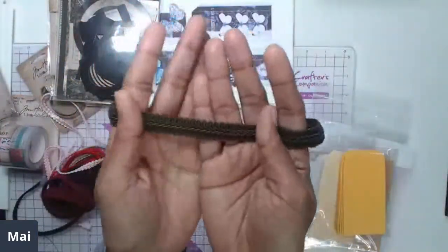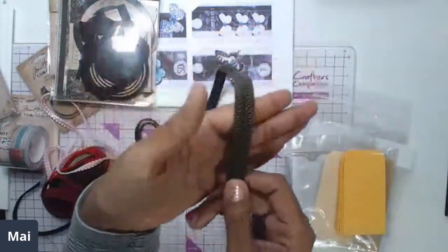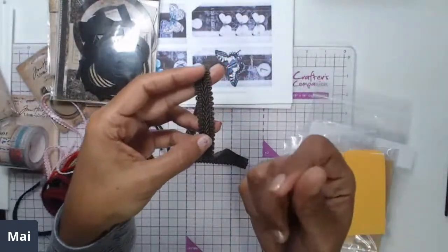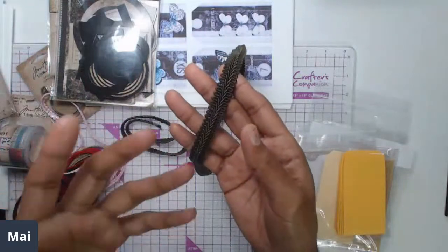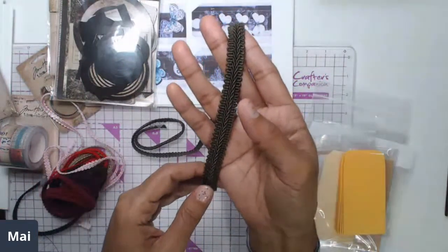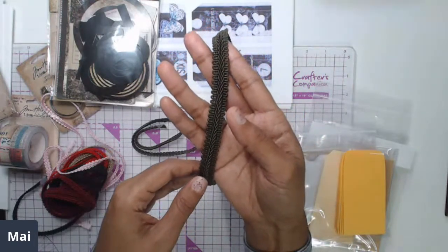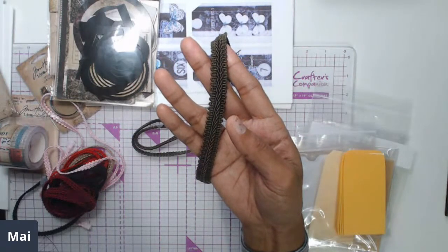Beautiful olive color gimp. And when I look at gimp, I like my gimp to have an elegant, fine look to it. There's some gimp out there that looks... Hi, Denise.